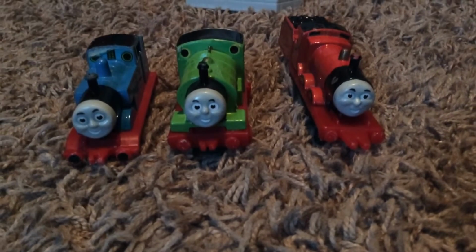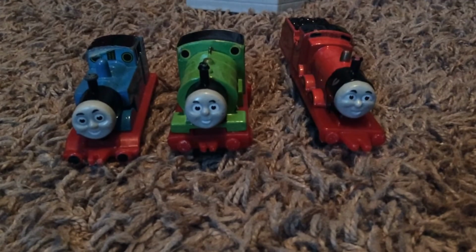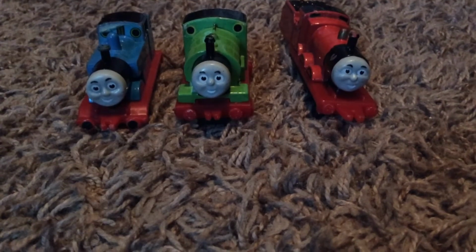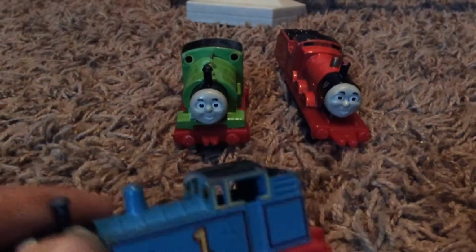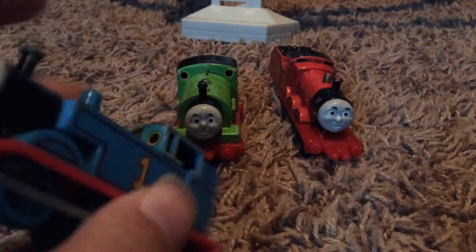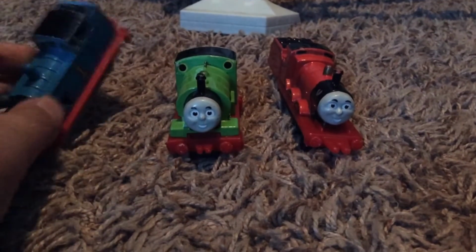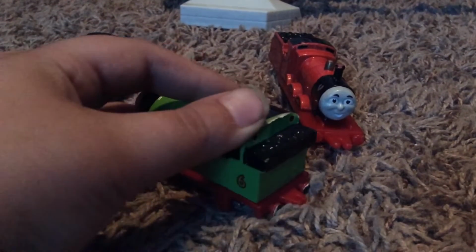And today we're going to be talking about why Ertl is such a great Thomas merchandise brand. First, we'll start off with the details. So, the details don't look that bad for a toy that came out in the 1980s. This doesn't look bad. The faces are nice on each. The stickers are nice. I mean, they just look great.